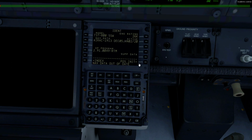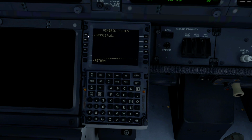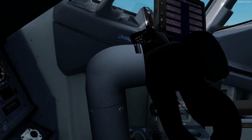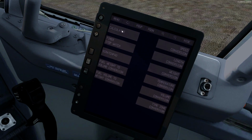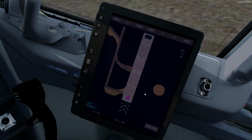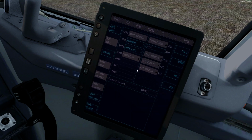Also in the FMC, you can now request your flight plan. If I do flight plan request generic, I'll click that, and that'll load your flight plan, which you can also do for your init ref or perf. You can request that as well, which can come from the EFB. You also have your airport map, which is great. Performance, obviously, is what you use the most to work out your takeoff weights and everything.